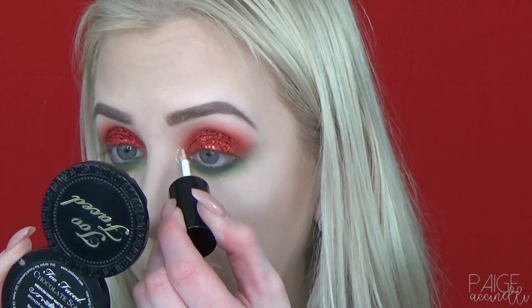Look at the red against my blue eyes. It's poppin'. Okay, so I have this little radiant liquid eyeshadow. I'm going to add it to the inner corner. I'm probably going to add a gold highlight on top of this inner corner just to blend it a little bit because it is liquid, so it doesn't blend as great. And then I'm going to finish up this look and we'll be done, y'all.